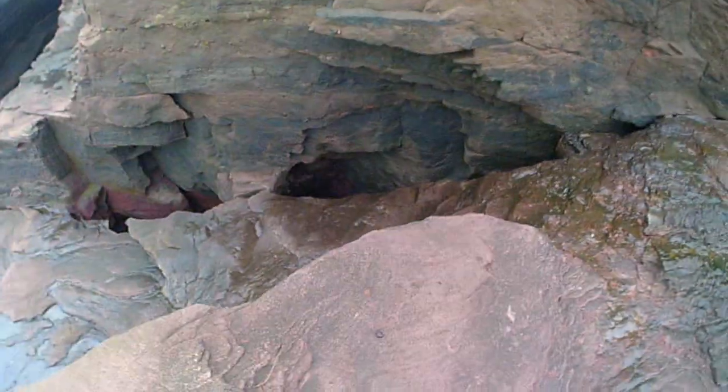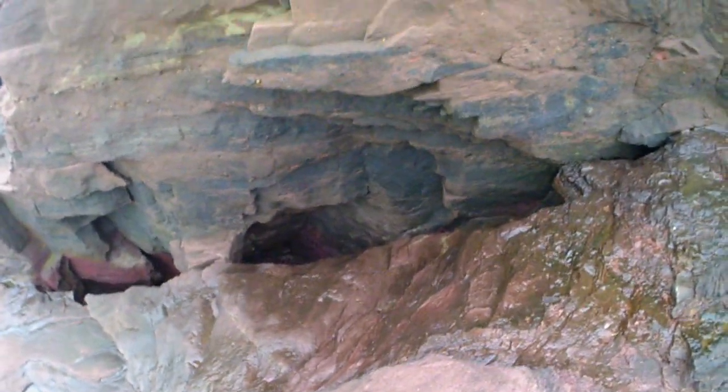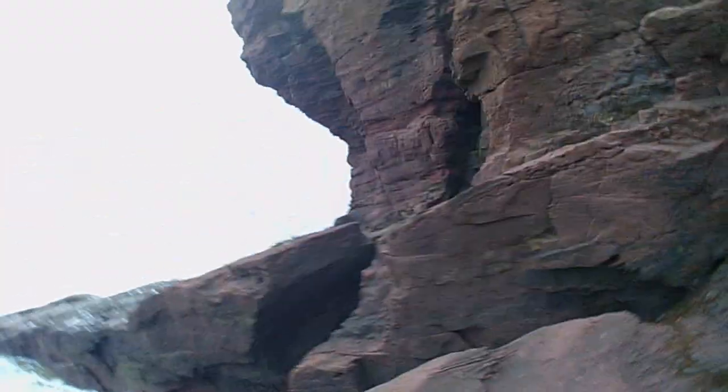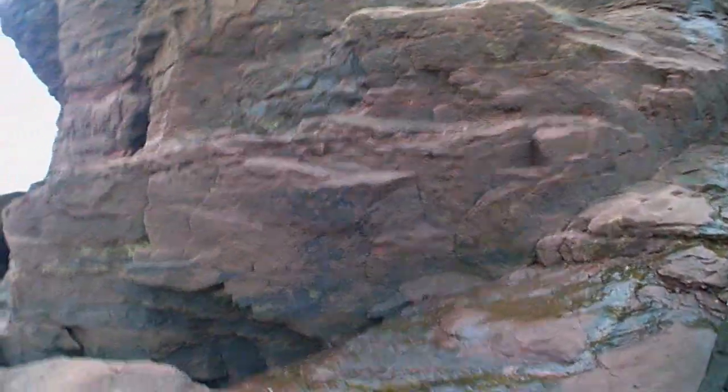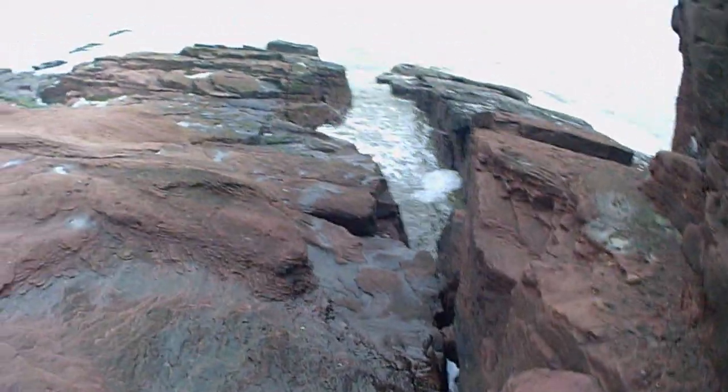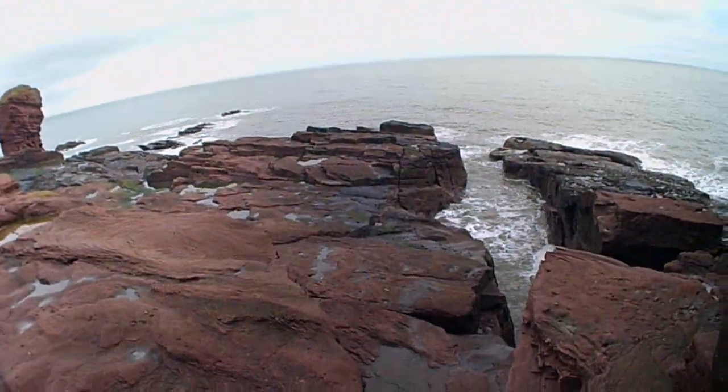The sea's washing straight in underneath this rock. The sea's right in under that hole there. I think certain times when the tide's in, the spray can fly out this hole, like a blowhole type of thing. Maybe start bringing a bit of rope where it's just slippy as fuck. Yeah, but that's not as bad as further above us here.